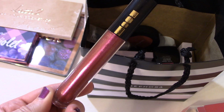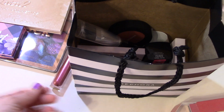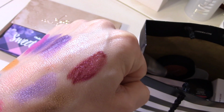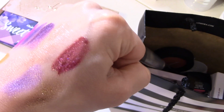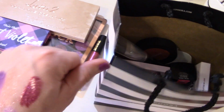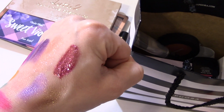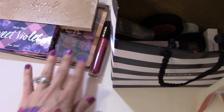This is so sparkly, the most sparkly gloss I have ever come across in my life. And now I want the lavender one, but here's what it looks like right there. Now I feel like it kind of settled into my lines, so it's looking a little streaky right now, but do you see how sparkly that is? It's ridiculous. And the nice thing is I don't need to layer this over a lipstick, because it adds the perfect shade without needing something opaque underneath. Oh my gosh, you guys. Okay, so we're going to place that out here. I'm going to use that this week for sure.